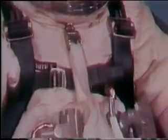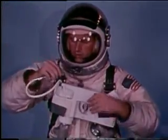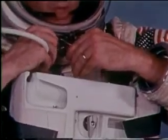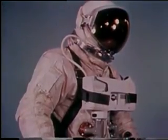The umbilical line furnishes oxygen to the suit from the spacecraft's primary oxygen system. The life support pack, mounted on the parachute harness, contains an emergency oxygen bottle. If the umbilical line should fail, the astronaut would have enough oxygen to support him for at least 9 minutes, more than enough time for him to return to the spacecraft safely in an emergency.